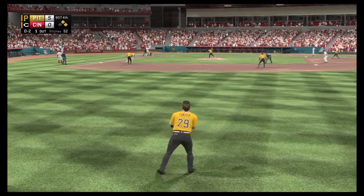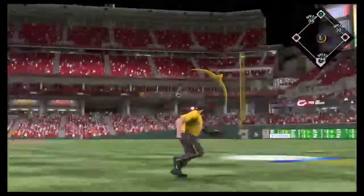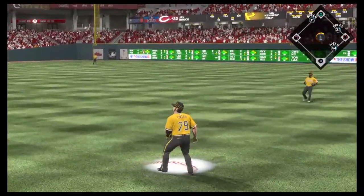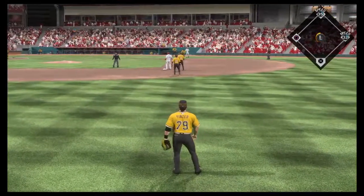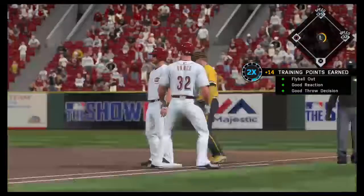Kennedy pauses, 0-2 on its way. Lofted in the air out toward right center. Number 79 is there, and he'll bring this one in. And no tag at second. He'll head back there with two away now.